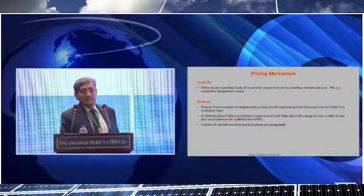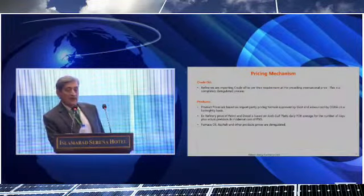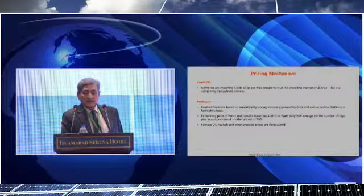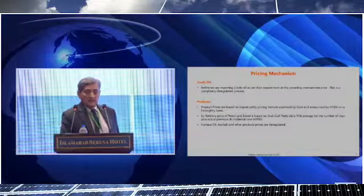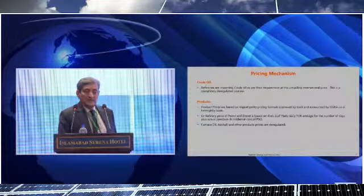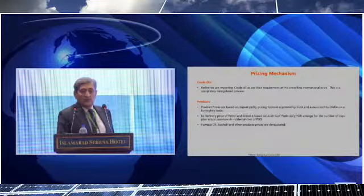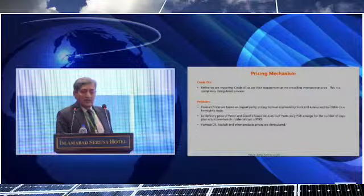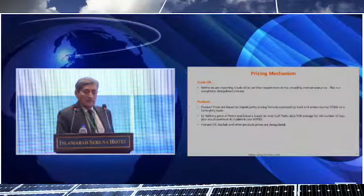Price mechanism. Currently the refineries are importing crude oil as per the requirement at the prevailing international prices. This is a completely deregulated process. The product prices are based on import parity basis, approved by the government and announced by OGRA on a fortnightly basis. The ex-refinery price of petrol and diesel is based on the Arab Gulf Platts average for the number of days plus actual premium and incidental cost of PSO. Furnace oil, asphalt and other products are deregulated.